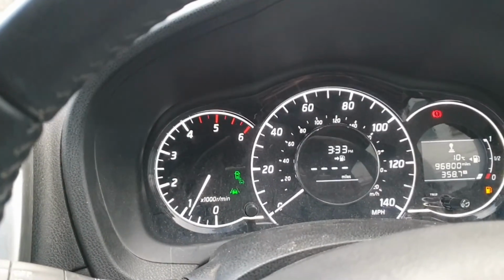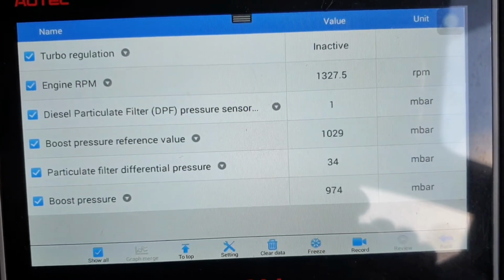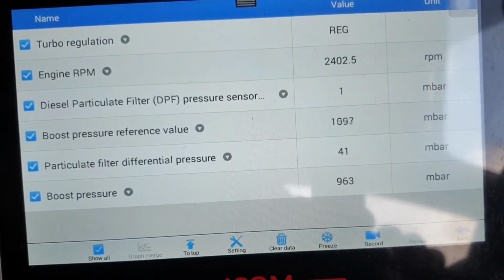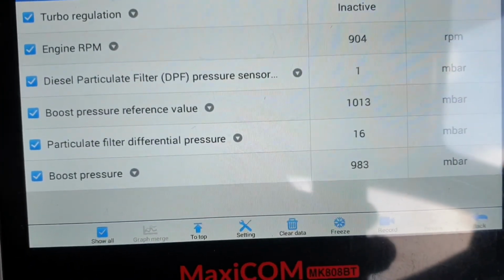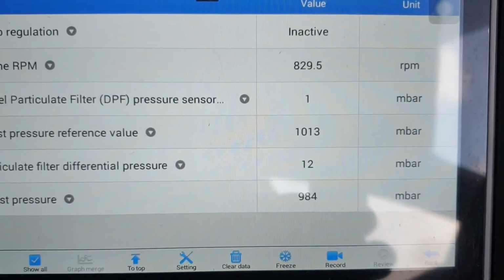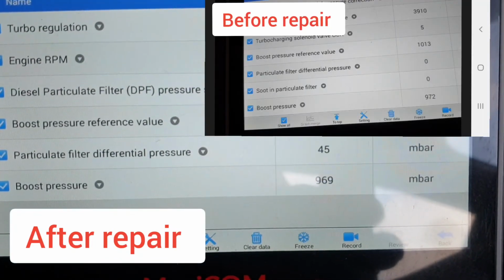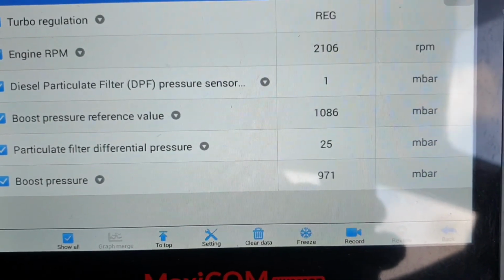So okay, now as you can see, the pressure is reading very well, from the second line from the bottom. As you can see, it's responding very well.